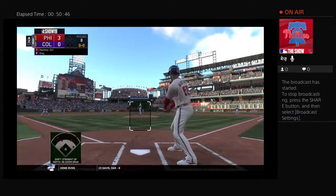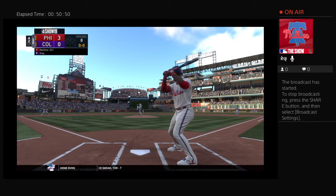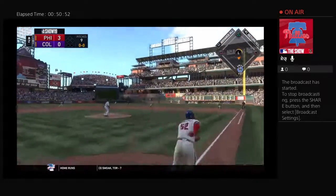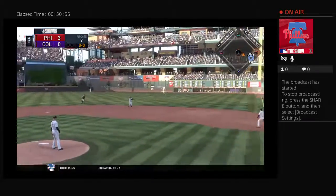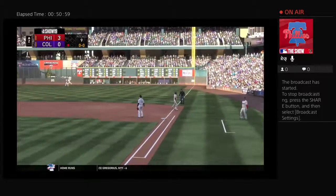Striding into the box, Victor Martinez, and he has been, pardon the cliche, in fuego of late. Seen that average shoot up quite a bit over the past 8 ball games. Throw to first will be in time, and there's one gone here to start the second.